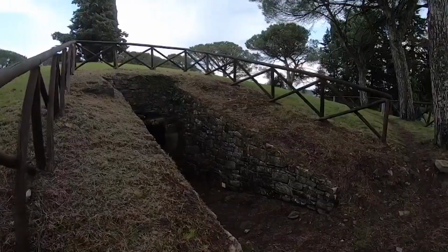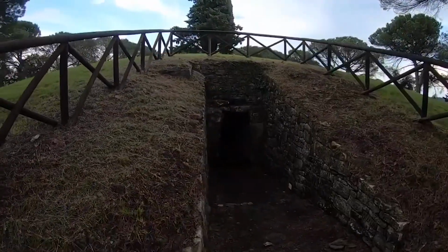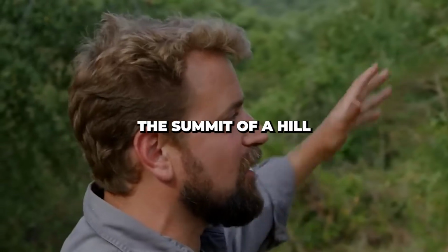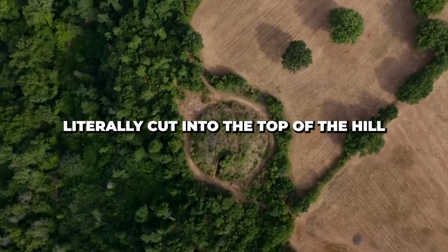Okay. Whew. I'm in. Look at this thing. It's a tomb cut into the summit of a hill. Literally cut into the top of the hill.